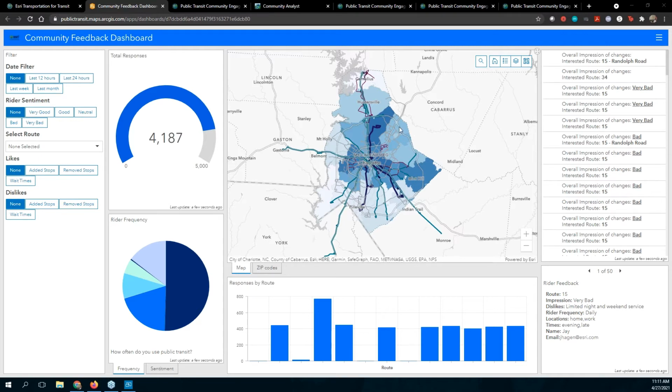So here on the map, we have this coded by zip code, but we can see we're doing a pretty good job of engaging folks throughout the county here. Maybe we could do a little bit better job on some of the outskirts here, but we'll look at ways we can target those communities that we're missing out on.